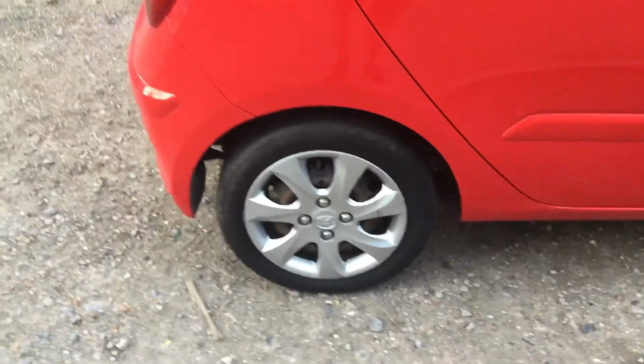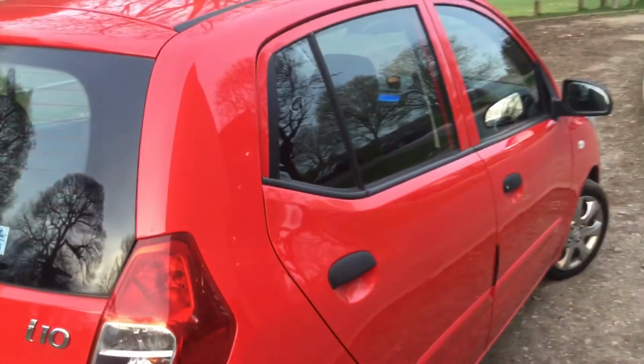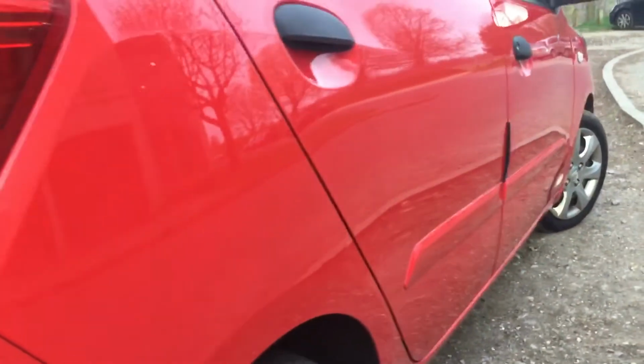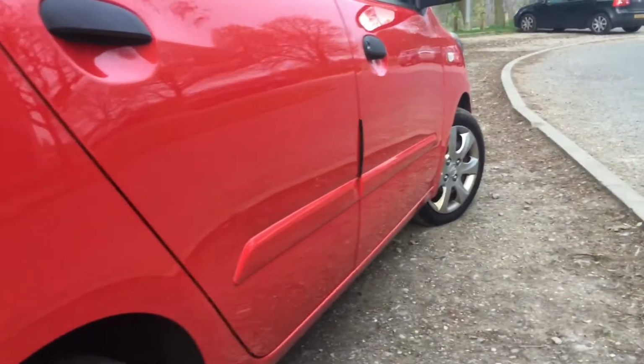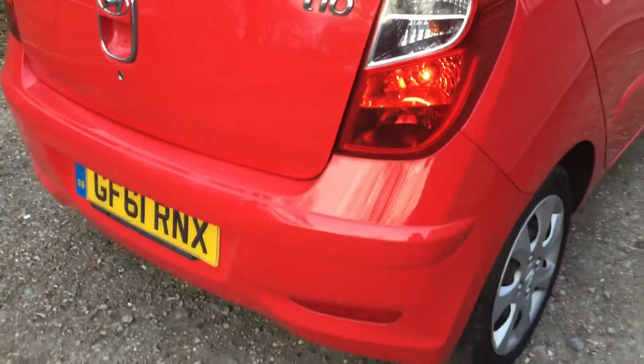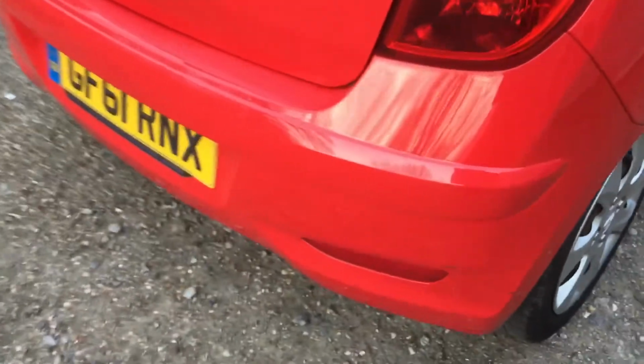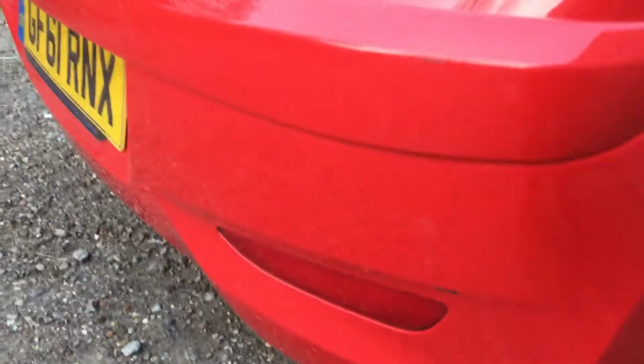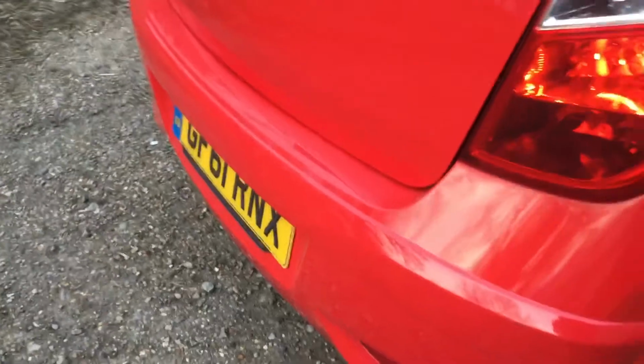And show you around the car. Hopefully you can try and pick up some reflections there as well. That's that. Now there's a tiny little bit here on the back corner, so you can probably just see. Now these are going to be touched up, these two little bits here, they're not going to be painted, so just touched up. So I'd just like to point them out to you.